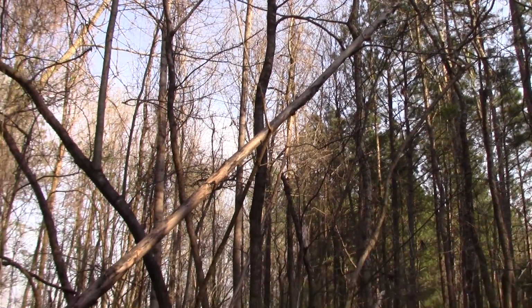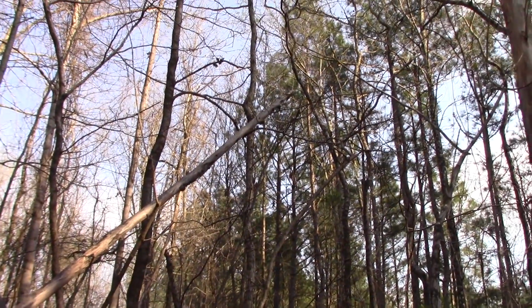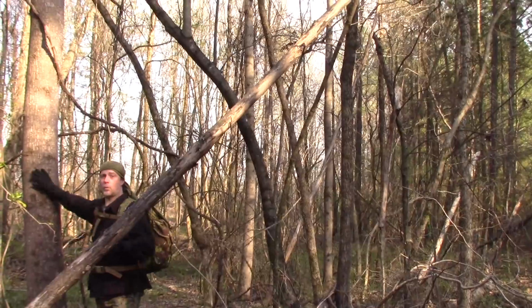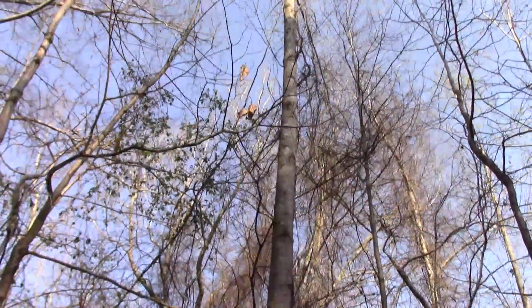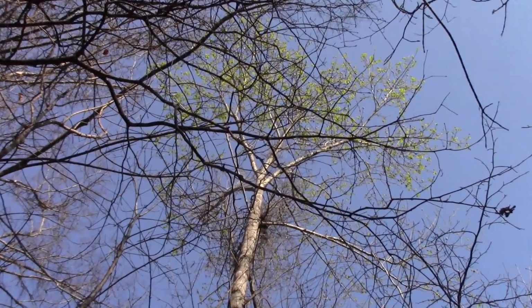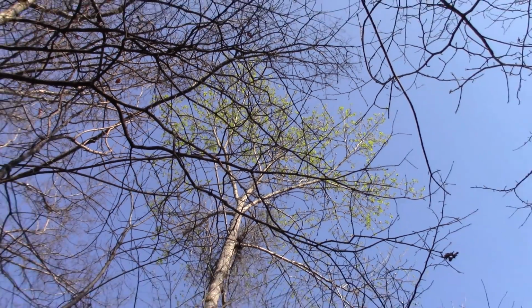Now, if you look at that tree right there, I want you to shoot all the way to the top of it. You see up there? See all the limbs? Shoot all the way to the top of this, Nick, and you can see the green up there. See if you can zoom in. See up there? Yeah. Now that's a healthy tree. There we go. You can see the greenery, even in the winter.